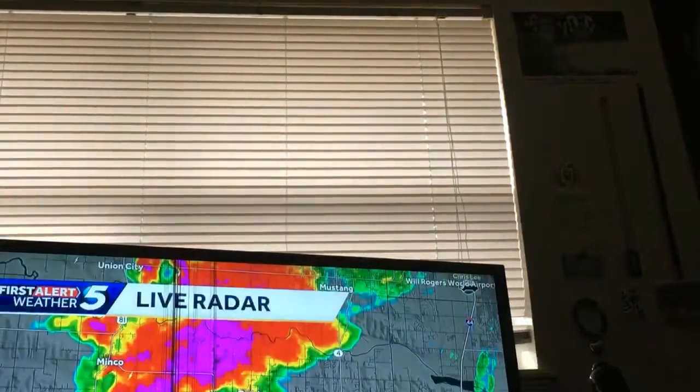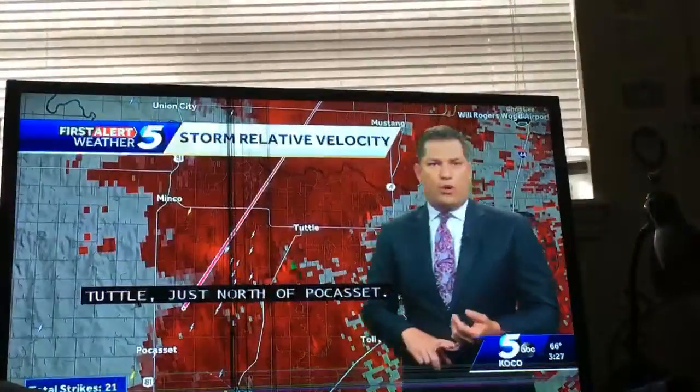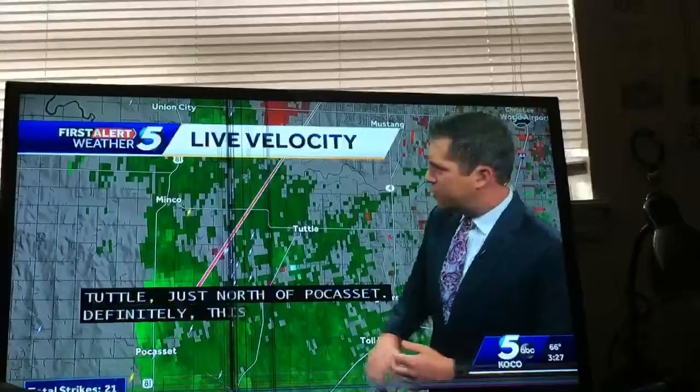That Tuttle south starting to... Yeah, definitely watching that, and definitely looking at this cell that's going to be down by Tuttle. It's going to be right just south of the boundary, but it's starting to get kind of that elongated look to it. This is what we're talking about right here. Tuttle, as you go just north of Pecasset, going to see some inflow areas into the cell. Definitely this storm is concerning. While, again, it's not warned on yet, definitely watching this one.